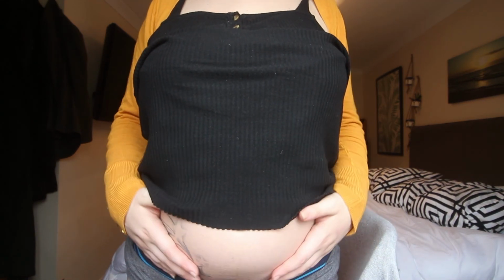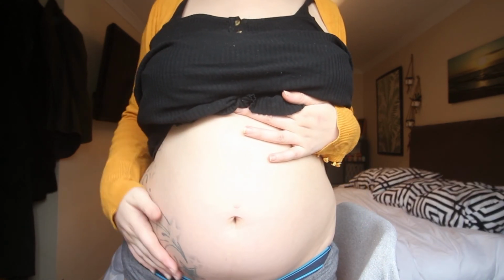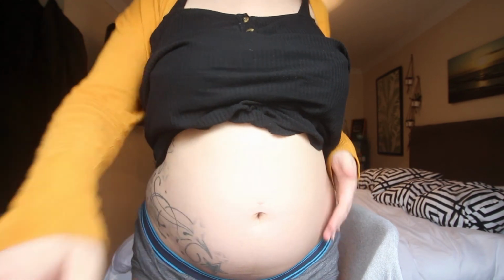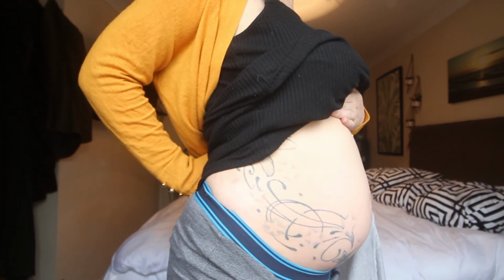Life hack for you ladies, by the way. If you get chafing, wear your boyfriend's boxers when you wear dresses. This is her from the front. Excuse my massive love handles. And this is her from the side. Oopsie.